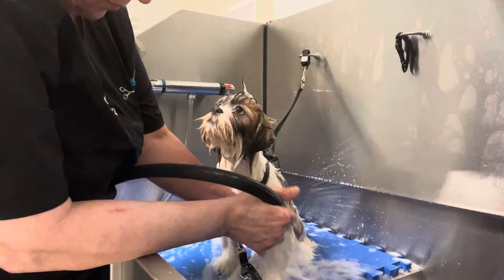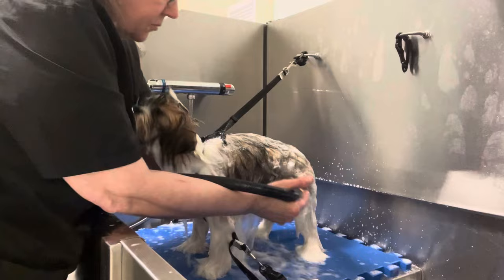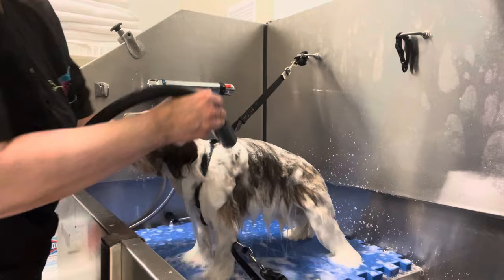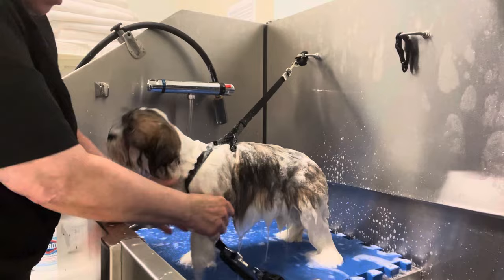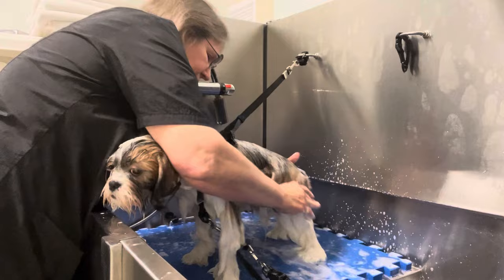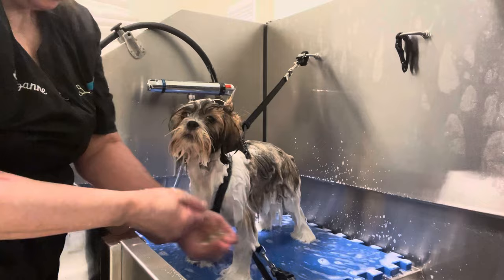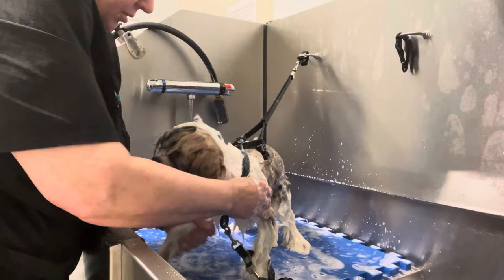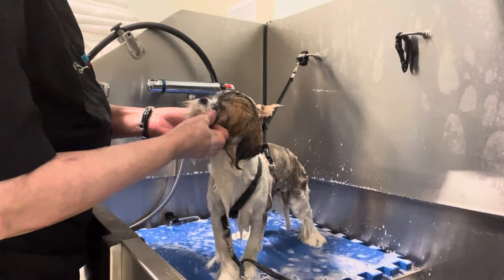Good boy. Yes, you're being very good. I'm going to follow that with hand washing, squeezing it all in. If I feel I need a little bit of full strength shampoo on those feet or under the tail, I'll just use our face shampoo and touch up those areas where it may be extra dirty. What a good baby you are. You're very sweet.